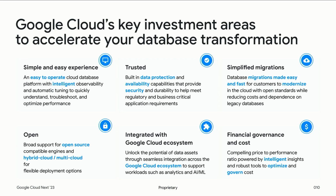So the first is we really want to make sure that you have a super simple and easy to use experience, that everything is really built in for you so it's easy for you to manage, but also that we give you the right insights so that you can make sure that you're tuning your databases for what you need.